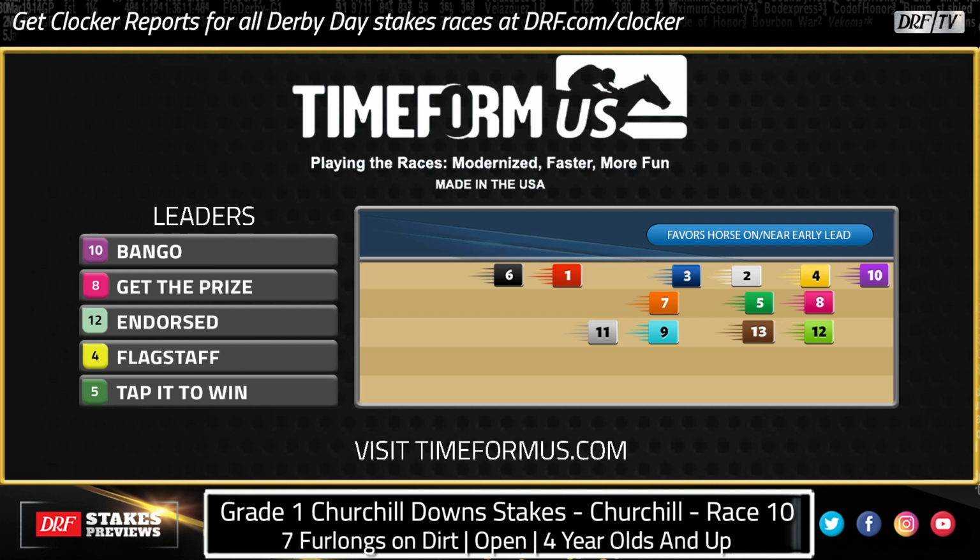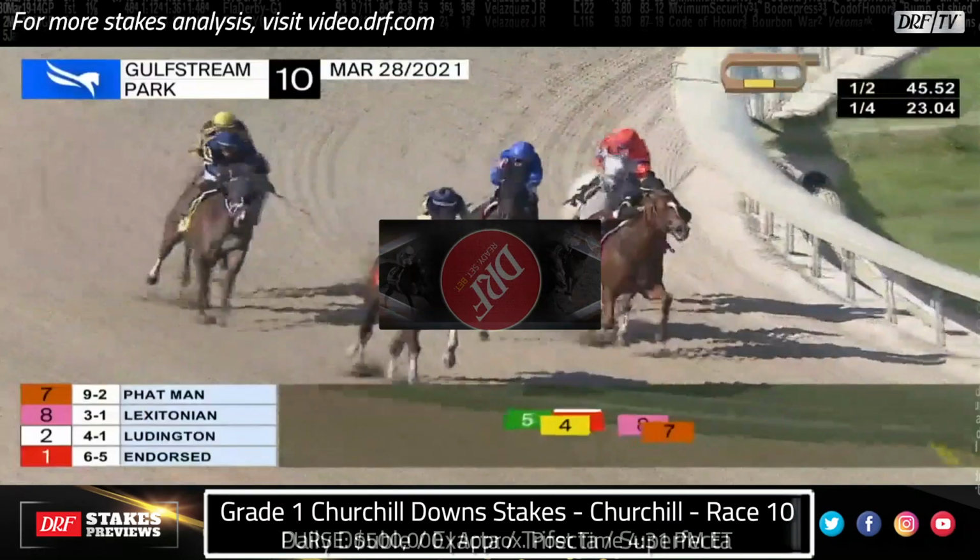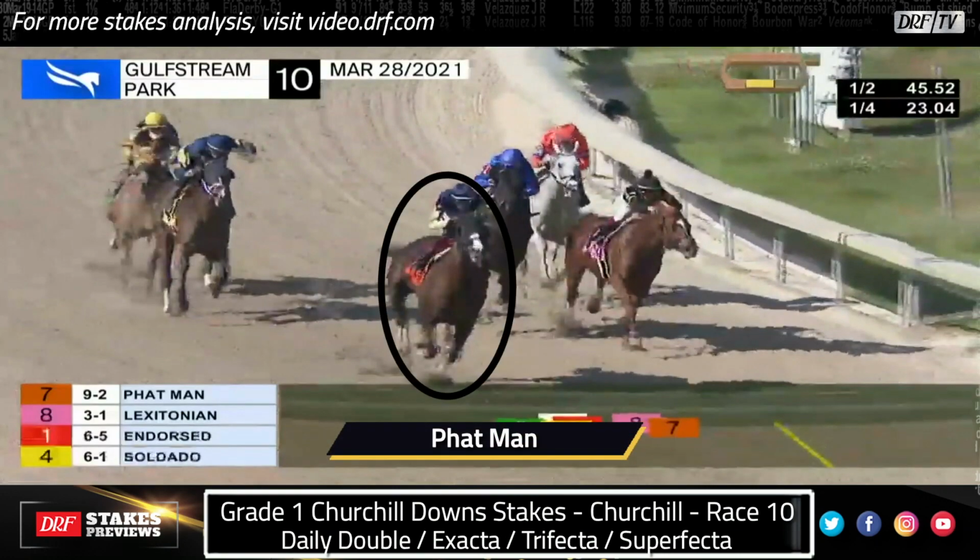I would think so. I think the pace is going to be solid, maybe not blazing because they're not like true speeds in there, but a horse like Flagstaff could certainly get forward if nobody wants it, as could Tapit to Win. We've seen him do some good things on the lead in the past, including beating Mystic Guide. The number 1, Fat Man, is expected to come from off the pace, although he can be closer as well.